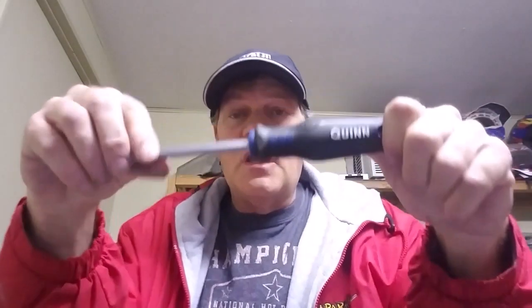Screwdrivers. I've been using these Quinn's lately because, well, they were cheap, and I was kind of impressed with them. I took a set to the restoration shop, and I have a set here. I found myself not using them as much at the restoration shop because this is one of the shorter ones. The rest of them are quite long, and they're hard to get into places. So I don't use them as much there. But I do use them here, and I've been really happy with them. I've been meaning to do a review on these, but they're pretty decent.